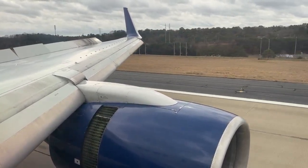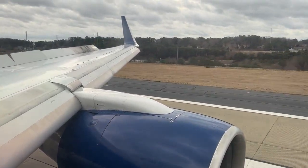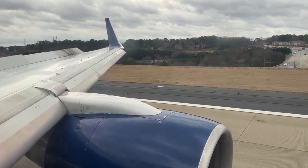Welcome to Atlanta Hartsfield Jackson International Airport, everybody. We'll have a nice little taxi over to gate 830 to dock up this powerful aircraft. Let's go taxi over there.